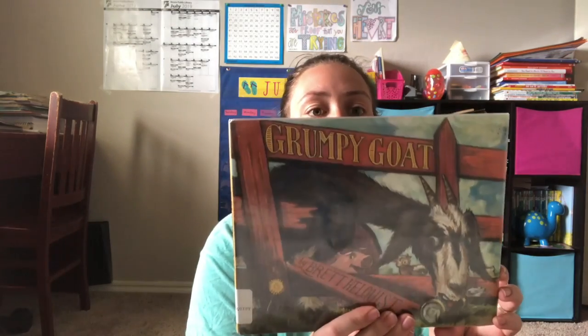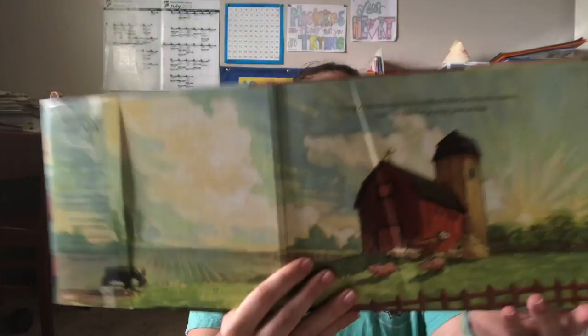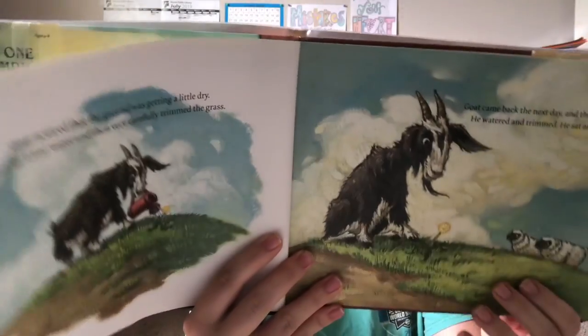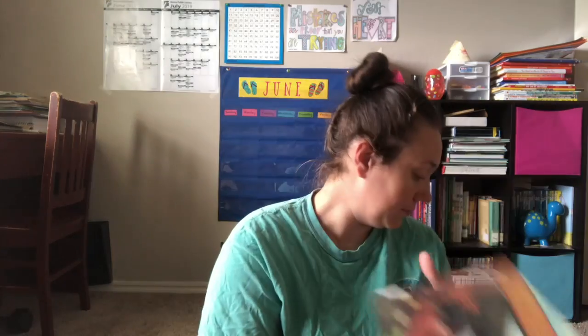So Weston picked out this one. It's called The Grumpy Goat. And it is super cute, and the illustrations are absolutely beautiful. It was pretty much just about a goat that was sad that he lost a friend. And then he finds a dandelion and it changes his outlook. The kids really enjoyed it. It was a very fun book.